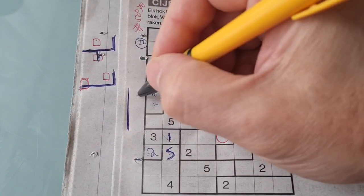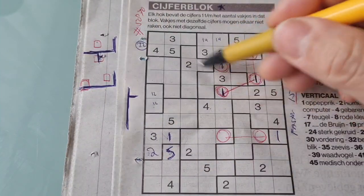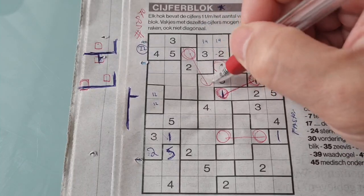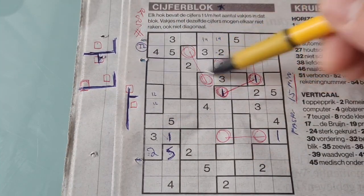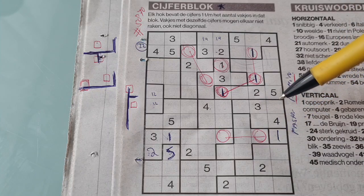When you see this kind of shape, remember that this box has the same number as that box. So this box has the same number as that box. Do we have more of these kind of shapes? No. And those are the shapes that you need to recognize in this puzzle.